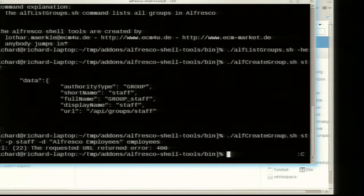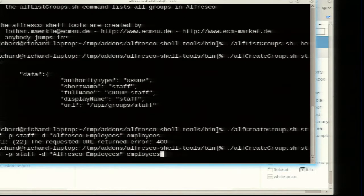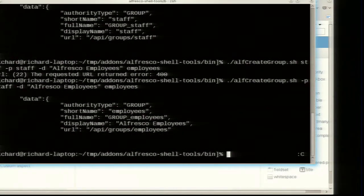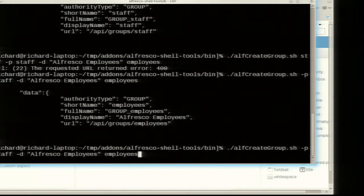So that doesn't happen this morning. Requested URL returned an error. That's just the way things go. Did I do something silly? alfCreateGroup, staff. Oh, yes, that's my problem. Thank you, sir, for telling me that I should have cut and pasted instead of trying to type in front of people. Excellent. So we created that group.